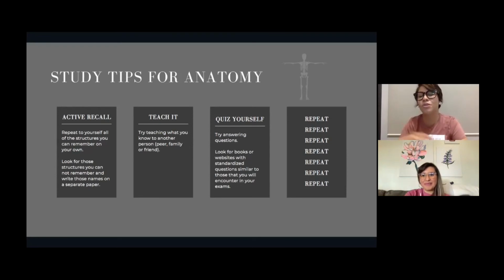And I would try to go through the structures that I had seen that day and try to say the names, the complete name, like, yeah, I remember I saw this and this.